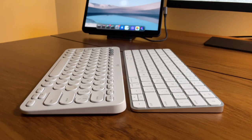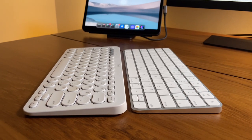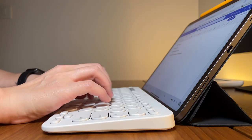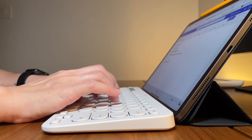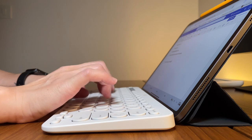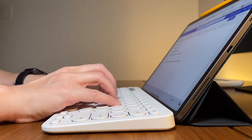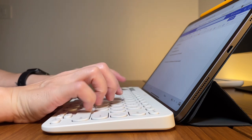But again, don't get me wrong, as I love the K380 and will still use it at work and when typing away when I work on my YouTube videos. So sorry that I don't have a straight answer here. I like both keyboards and I will use either one any time of the day.